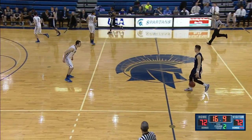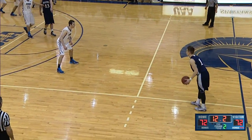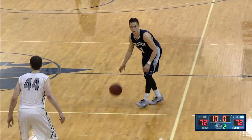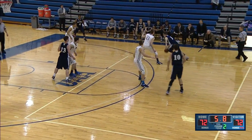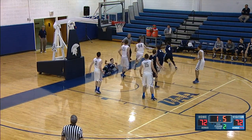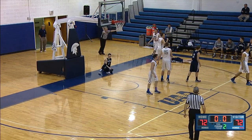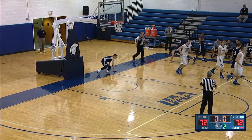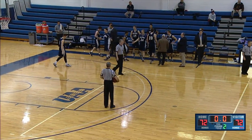How about that? Game is tied. We've got 14 seconds to play. This will go down to the final shot. Reel's got it for Brandeis. We're at 7 seconds. We're at 5. Reel with penetration off Eric Black. Shot was missed. Ball's loose. 1 second. Calling a timeout as he goes out of bounds. No timeout. Game's over. At least regulation. We're going to overtime.